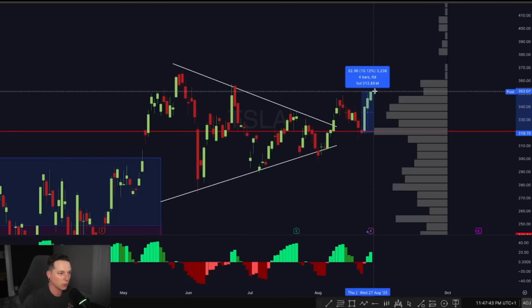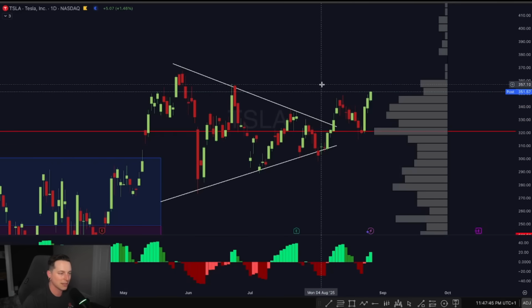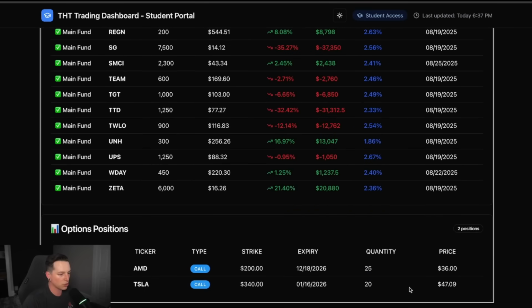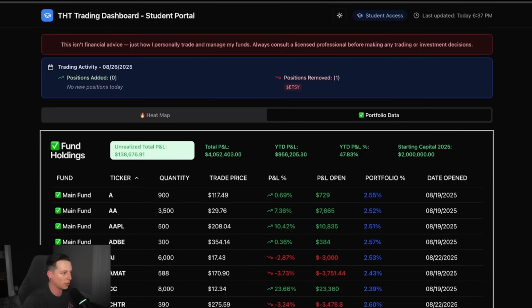Since hitting that level, we are now up 10% in 6 days. And right now, I'm up about 16% in total on my calls. And you can see down here that we're currently holding 20 of these $116, $260 call options.